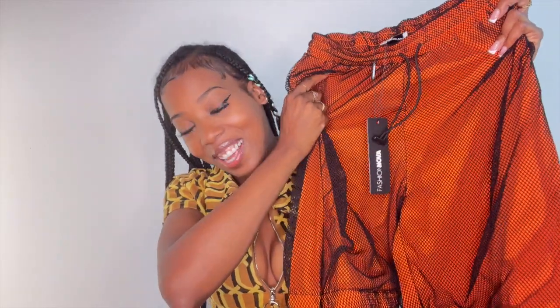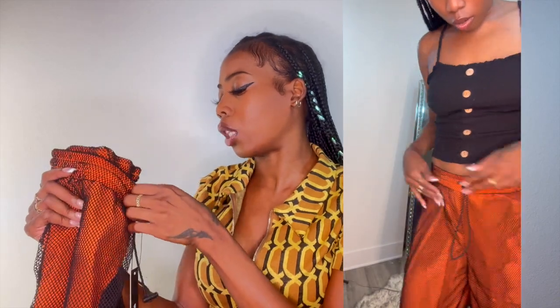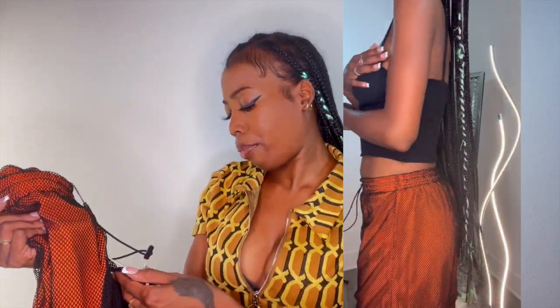All right. Now, these pants is going off. Oh, my God. Fashion Nova, stop it. So, these are some cargo pants that I got from Fashion Nova recently, and these are called Down in LA Mesh Wide Leg Pant Orange. Pretty sure that these are a size small.